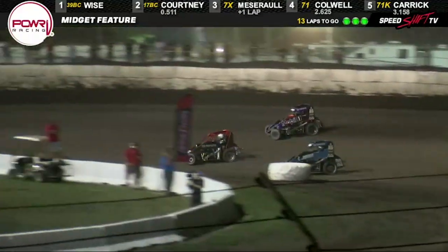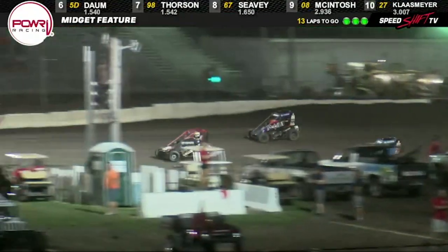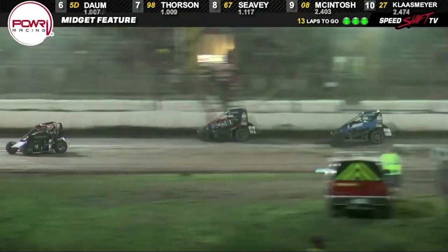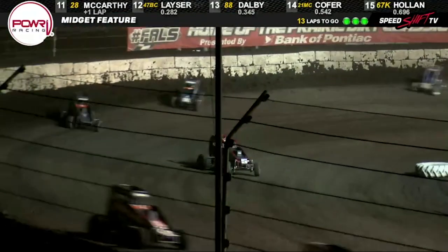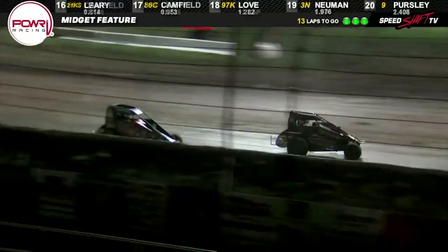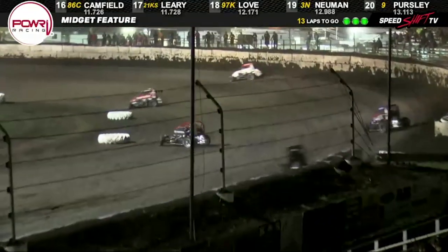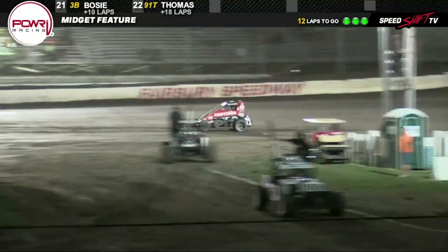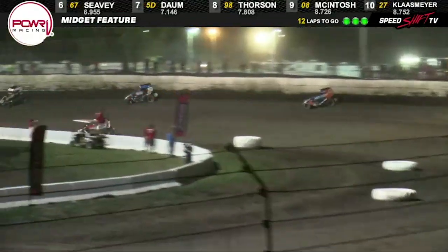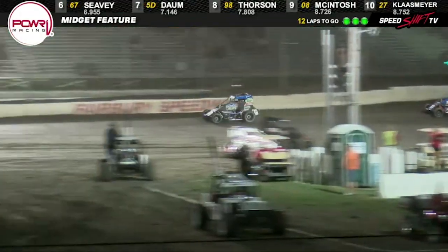Right through there went Logan Seavey. Seavey trying to do a little bit of battle. Your race leader, Zeb Wise, hustling for all he's worth, rockets his way down into the corner, trying to keep that distance between himself and Sunshine Tyler Courtney. Courtney can't get back to him. Trails by about 5 car lengths as they're working into lap traffic.